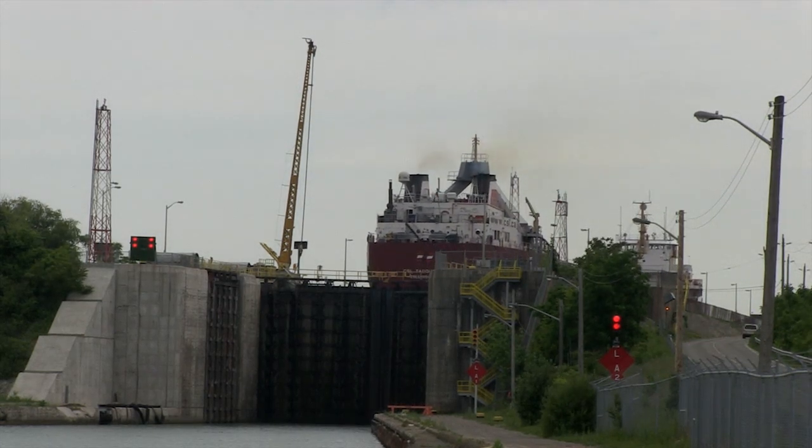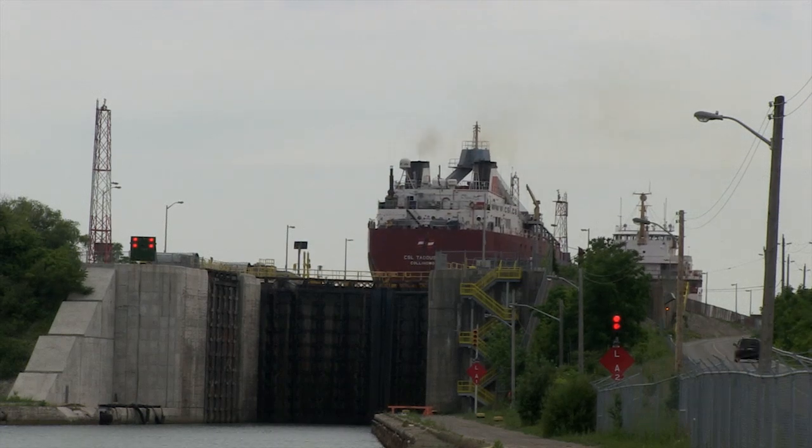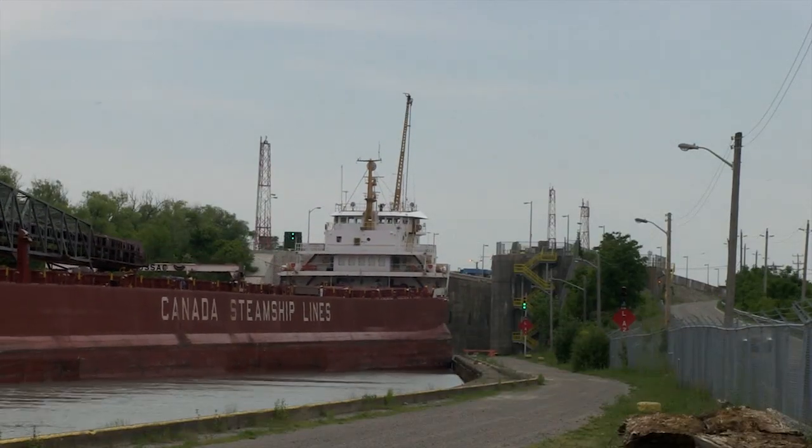And the deckhands, well, we help tie up the ship and load the cargo. Pretty much general labor on the ship is deckhand. That's a good life too, because you're well paid and you get about 6 months off a year as well. So it's quite a good job.